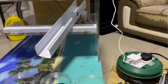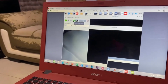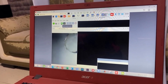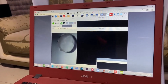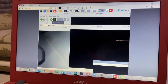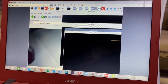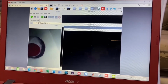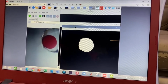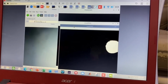Next, I can show in the Python how the image was processed. I will put the red color product. As we can see, the mask red shows the mask image of the red product, the output image.